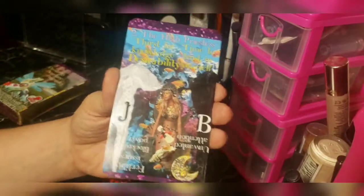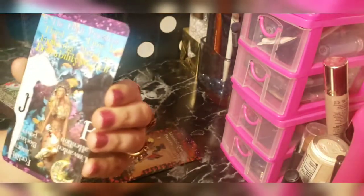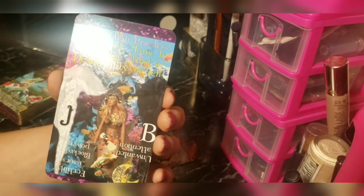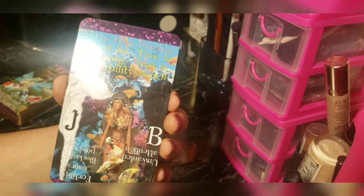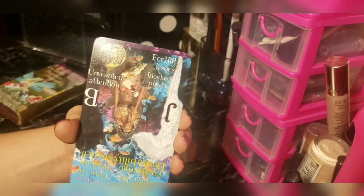Okay, and then you have the High Priestess. You got a mermaid here. And you have number 2, the High Priestess. Thirst for knowledge, desirability, time to trust in yourself. And reversed, unwanted attention, fertility issues, blocked power.